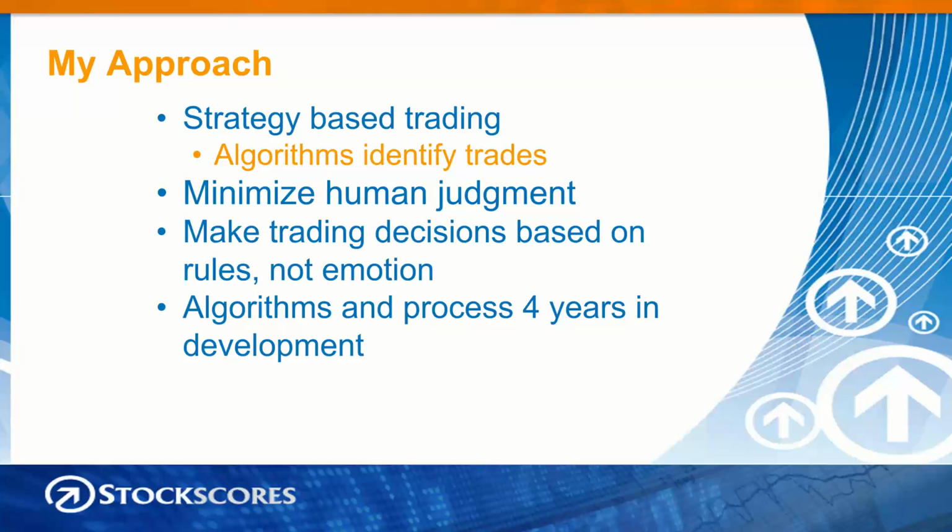Now, I've been trading for 30 years. The algorithms and the processes that I'll show you tonight, those are my current strategies, and they have about 4 years in development. So when you see what appears to be fairly simple, understand that there have been 4 years of work that have gone into those. I started building these algorithms when I was living in Hawaii in 2016 because the market changed a lot.